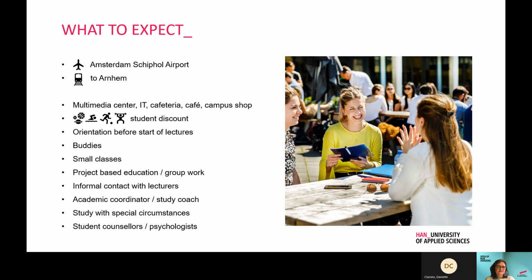These are some of the facilities on our campus. We don't have a huge campus. It's typically Dutch not to have huge campuses because we're quite a small country. We don't have the space, but we do have all the necessary facilities for you on campus. We don't play any sports on campus, but there is a sports association in Arnhem where you can buy a discount card and you can play all sorts of sports.